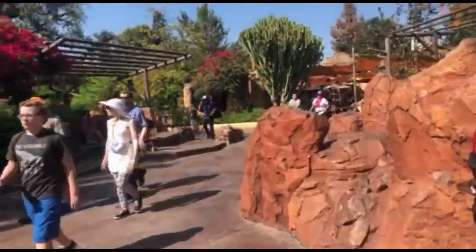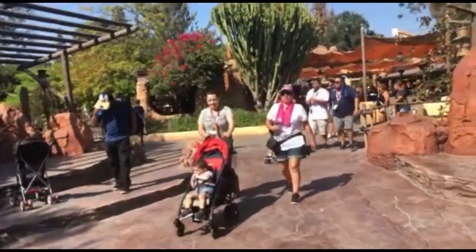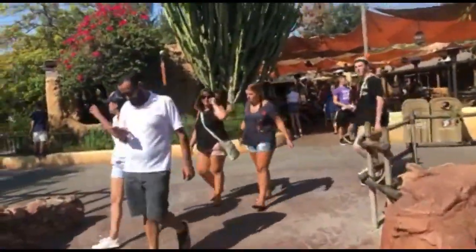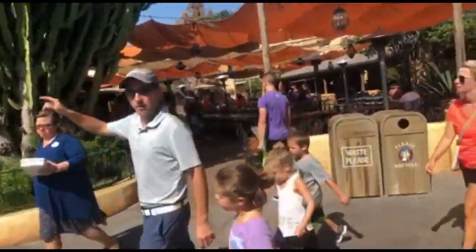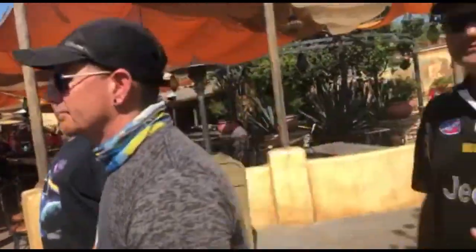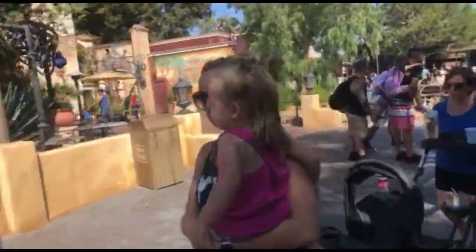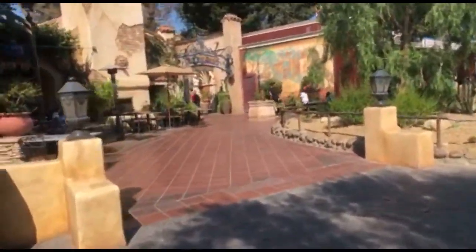So this is, I know some people have problems pronouncing it, but this is a restaurant just coming into Frontierland. It's like a walk-in where you can go to the counter. But the name of it is Rancho del Zocalo. Thank you, Disney Dave.